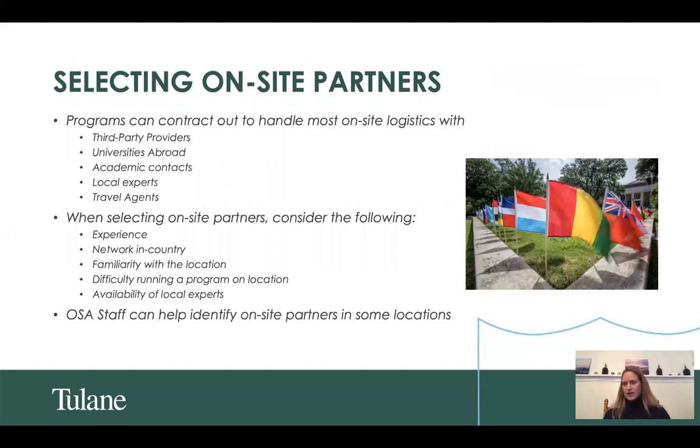How do you select on-site partners? So first of all, on the screen, you'll see a list of potential partners. The most common is to work with study abroad providers, with organizations that are specialists in designing student programs abroad. And this helps offload a lot of faculty responsibility in terms of managing logistics and allows you to really focus on the academic components of your courses and of the overall program. So, we highly encourage working with third-party study abroad providers.